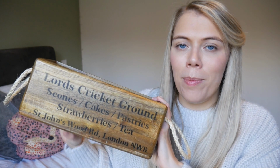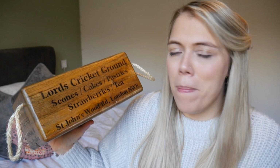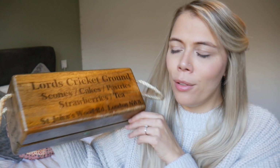So this one is all handmade by someone on Etsy, and I just think it's so quaint and lovely and a very eclectic bunch of stuff that I'm showing you here, but maybe you have someone who loves cricket in your life, who knows. The name of the company for this one was Utterly Unique Gifts, and it cost £18.49, which I think for a proper solid wooden thing, which Mark will get a lot of use out of, is pretty good, to be honest.